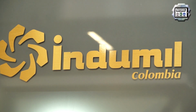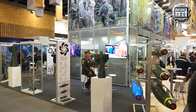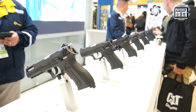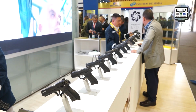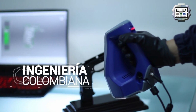I'm working for the Colombian military industry, and this company has been producing defense and military products for close to 65 years. As you can see here, we have the old version of our pistols, which are built to last. Very good materials, very good steel, and the polymer is reinforced. It's not a common nor natural polymer.